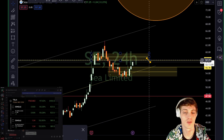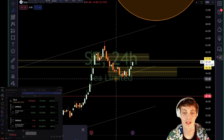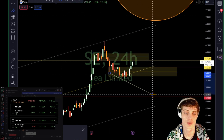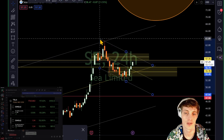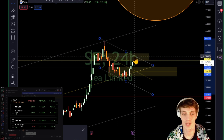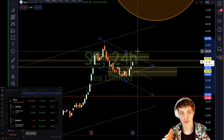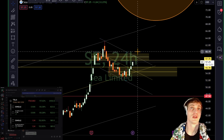SE anyway needs to reclaim the floor at 57.75 and break cost basis at 58. There is a danger here of this channel not breaking to the upside, so I think the breakout is above 60 though, of course.